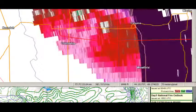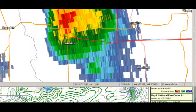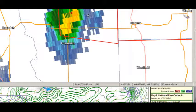And let's check out the tops of the storm. Wow, some very good reflectivities up there. This is up at about 23,000 feet, showing about 60 dBZs. So we've definitely got some large hailstones aloft there and tops up about, I'd probably call that 52,000 feet right there.